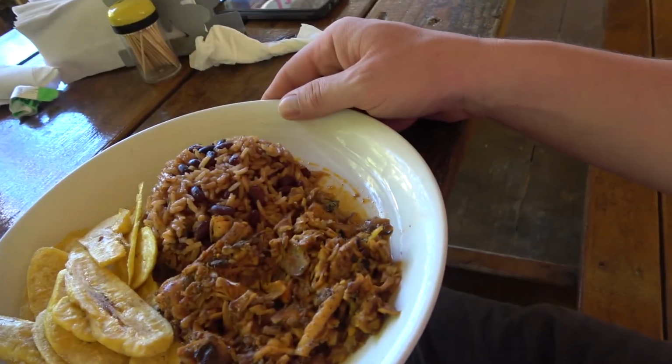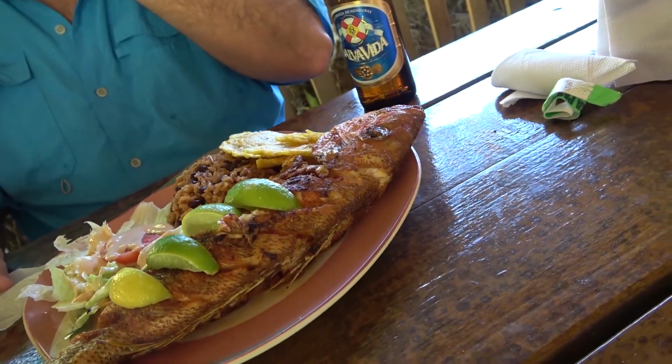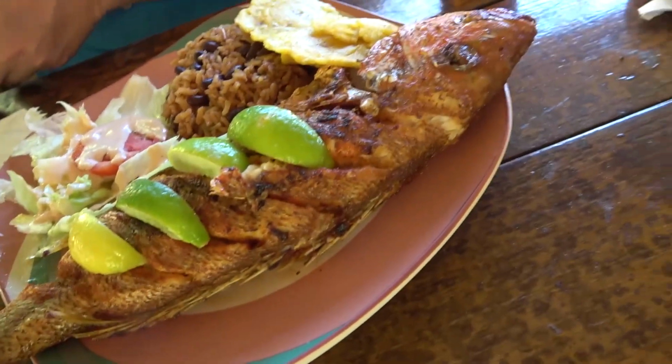So I'm channeling my inner Anthony Bourdain here. We're trying some interesting food. It's iguana, which is apparently a delicacy here on this island. My friend who ordered the fried fish didn't realize they were quite literal here in Honduras, and they got him a fried fish. So let's see how it tastes.